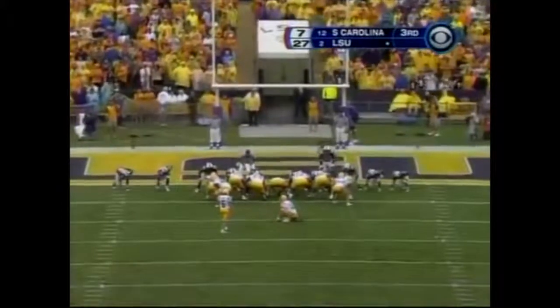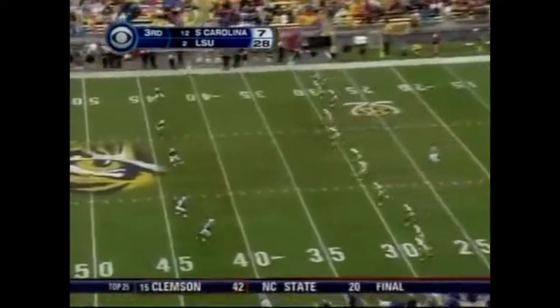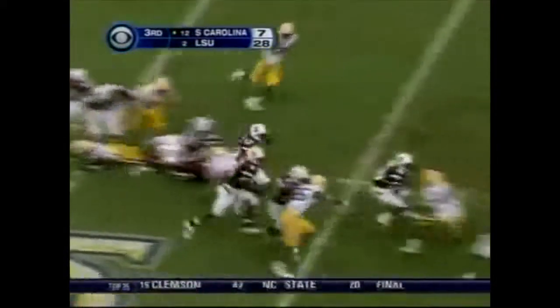He was a groomsman in the wedding, and the day of the wedding, he had to take a final to graduate. Yeah, right. So they listed him. Schools had met in football when both were ranked. Second time. The other time was the 1987 Gator Bowl.